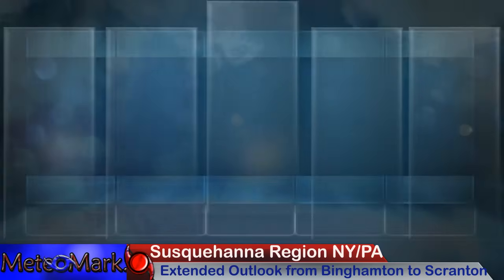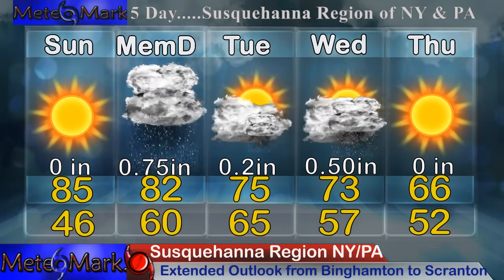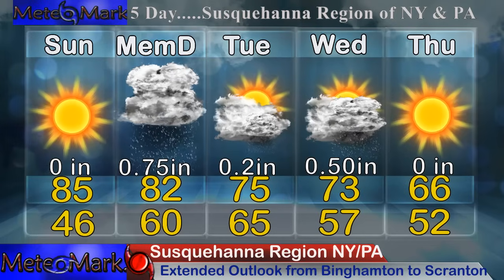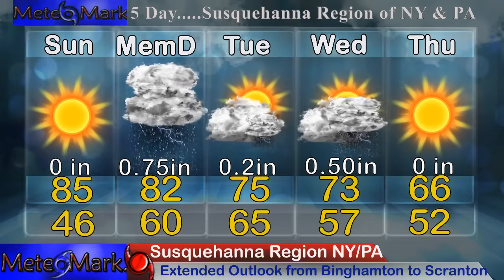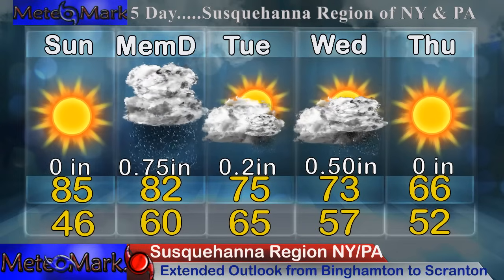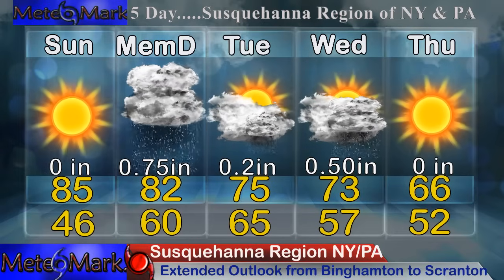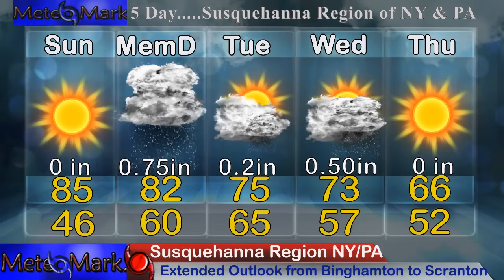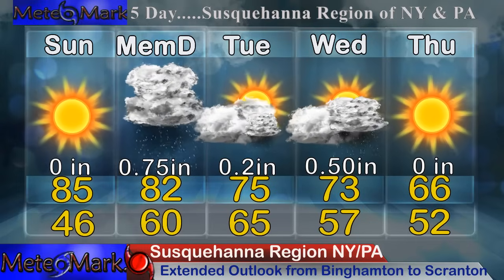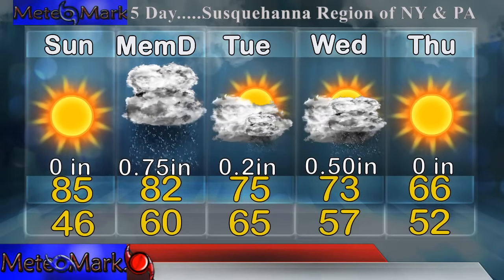Extended forecast for my hometown viewers, Binghamton, Scranton, Upper Susquehanna, River Valley of New York and Pennsylvania. We're going to be looking at those showers and thunderstorms wearing off, giving beautiful Sunday your only really, really good day for the weekend, Memorial Day weekend. 83 degrees up towards the mid 80s, 85 in some locations. Watch out as we head into Memorial Day, though, because conditions will be going downhill. Showers and thunderstorms likely. Some storms may contain damaging wind, large hail, but mostly an all-day rain event. Mid-70s into Tuesday, scattered showers and thunderstorms. Wednesday, more rain likely. And you see that by Thursday, temperatures cooling into the mid to upper 60s.